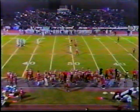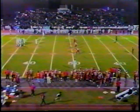Well, we expected both teams to move the ball and score points, but it's been the DHS defense that's been especially surprising. Chippewa's 4 out of 13 passing for 49 yards and has only carried the ball 12 times for 30, which is very uncharacteristic for the Big Reds.